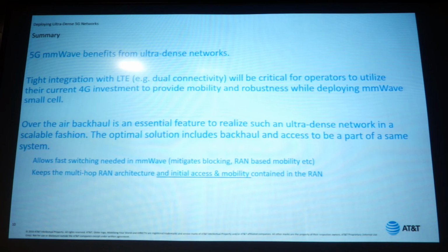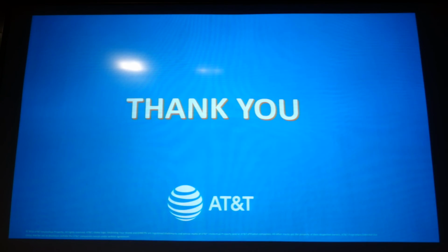5G millimeter waves are an essential part of an ultra-dense network, and given the kind of bandwidth and throughput we require, there's no doubt that this is the way we have to go, and we are just getting started. Over-the-air integrated access and backhaul, we believe, is a very essential part of the overall network architecture if you want to enable a truly ultra-dense network with multiple megabits or hundreds of megabits per second of bandwidth to support all kinds of use cases. So that is pretty much it, and thank you once again. If there are any questions.